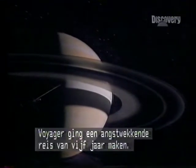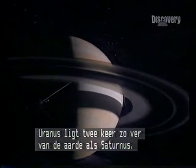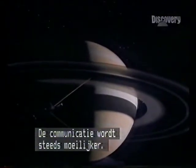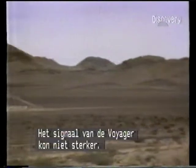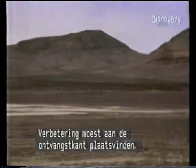Ahead of Voyager lay a daunting 5-year journey. Uranus is twice as far from Earth as Saturn. Communication with the spacecraft will now be a challenge. Radio signals must travel across 1 billion more miles of space. Nothing could be done to strengthen the signal from Voyager. Its reception on Earth had to be improved.